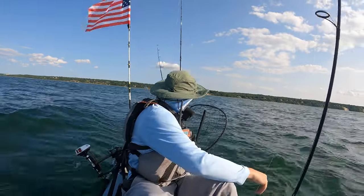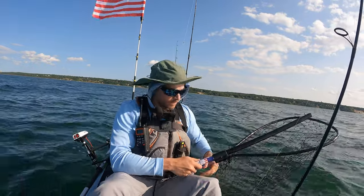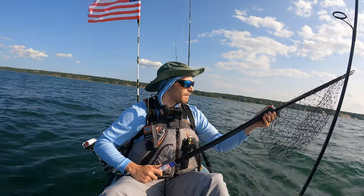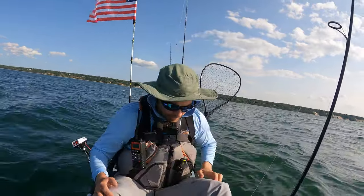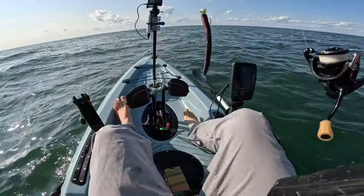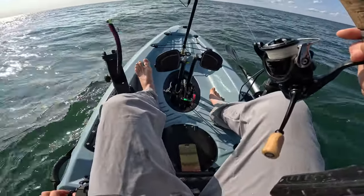But unfortunately, I really didn't get out to that spot because it's just a little too choppy, and especially in the Hobie Passport, it just doesn't cut the chop as much. So we started out at the boulders and then went to a shallower ledge right after that. Net ready. The worm that has worked wonders. Let's try and get on this little boulder.